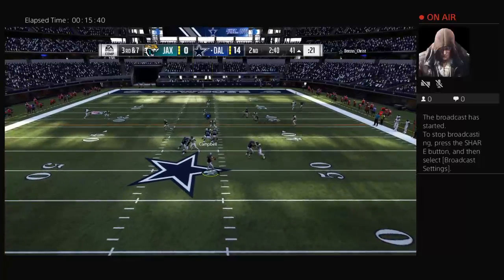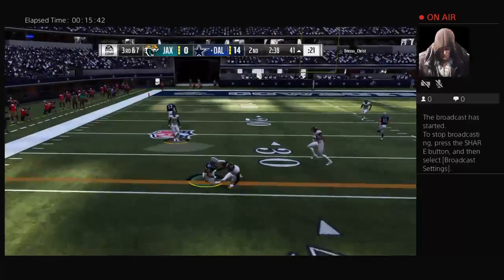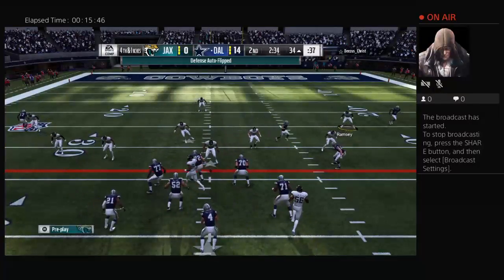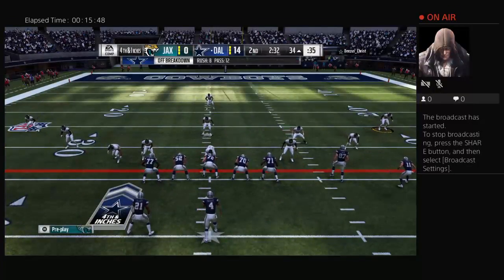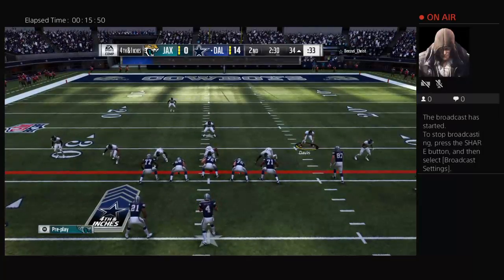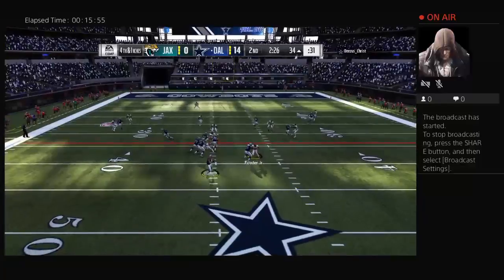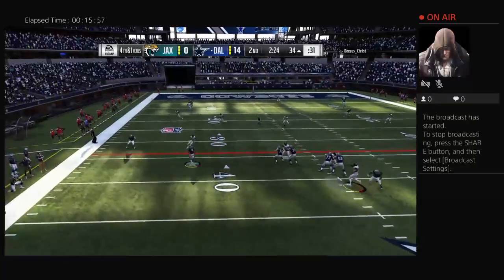To throw is Prescott. A dump off to Elliott. Call it a pickup of 7, and that's going to bring up a 4th down. And that was a nice catch, and if the goal was to get into field goal range, it certainly appears that they accomplished that. Well, and sometimes that's what you dial up in these situations, right, when you work through.